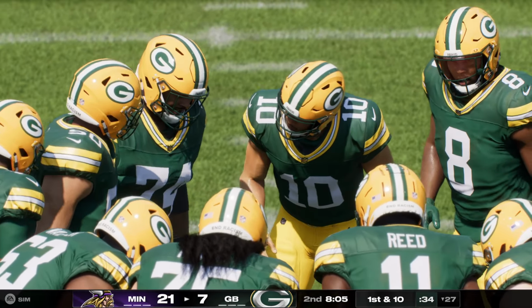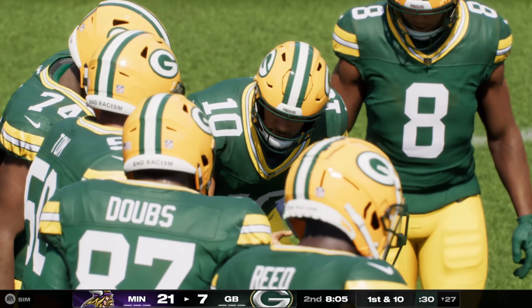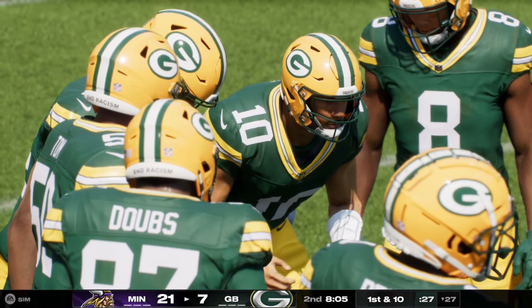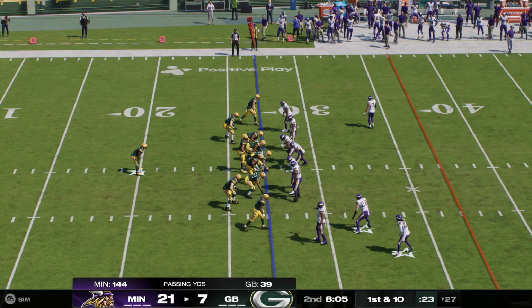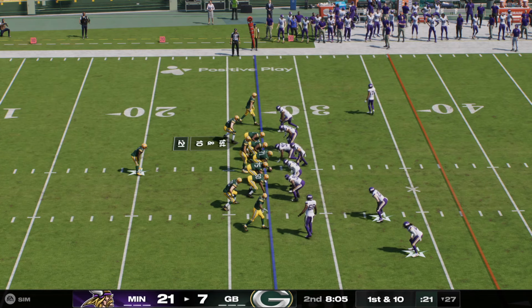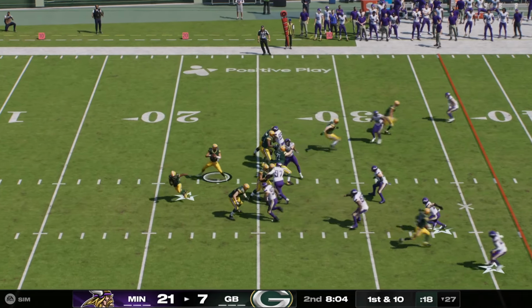Yeah, and I think the best move for them is to not worry about how far they are down on the scoreboard, but to just remember the last drive and how it ended. Go ahead and try and repeat that. Then you can look at the scoreboard and see where this game is. Love and the Packers now with a 1st and 10 at their own 27.